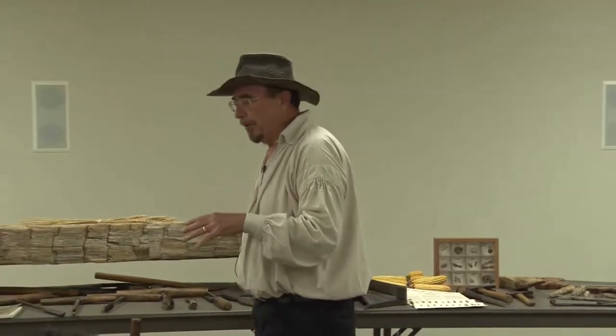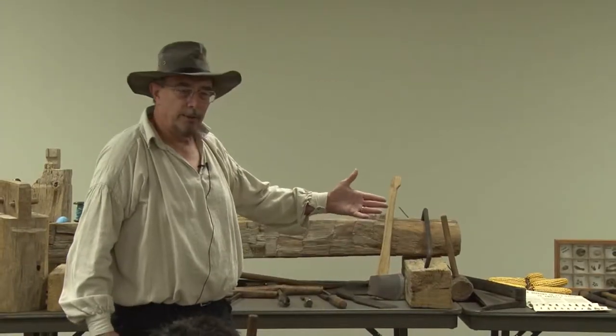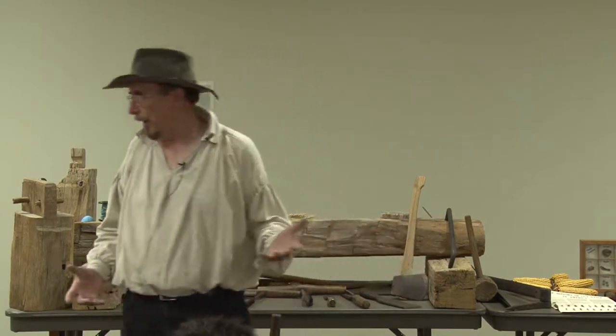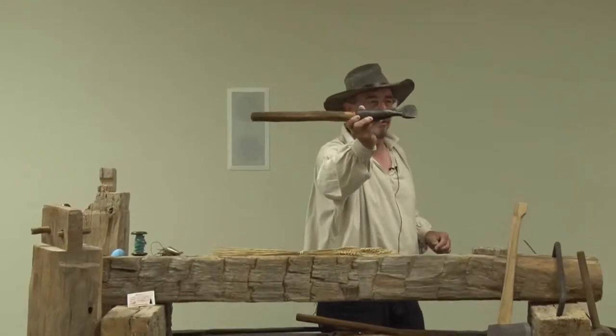So the first thing they do, well, we already talked about the first thing, they would cut the logs and haul them in. And now the log's laying there and it has to be debarked. This is a debarking tool.